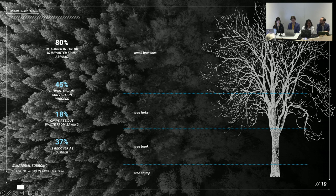So in parallel, we were learning about forestry and wood construction. And for example, to give some perspective about it, approximately only 37% of a tree is utilized as lumber. And this is concentrated in the tree trunk. The other pieces are mostly discarded.